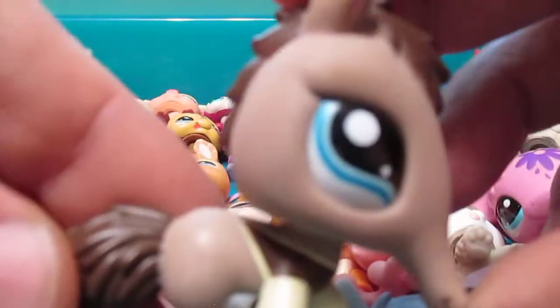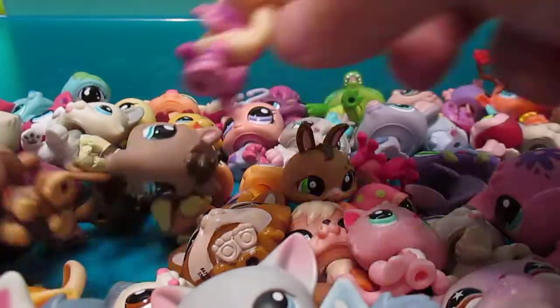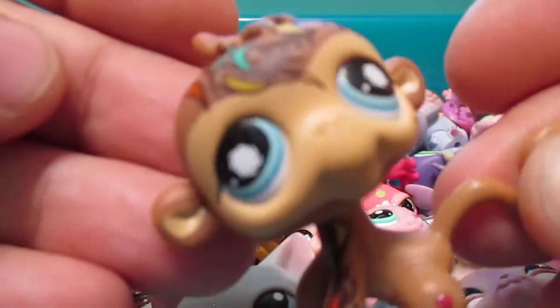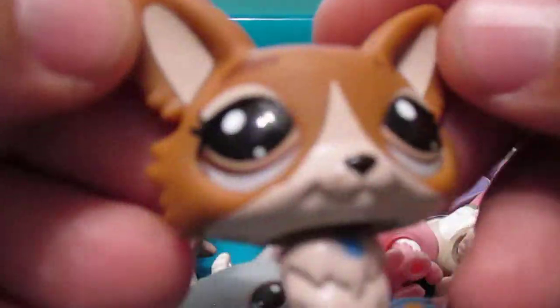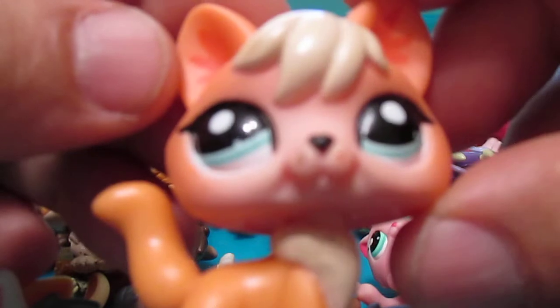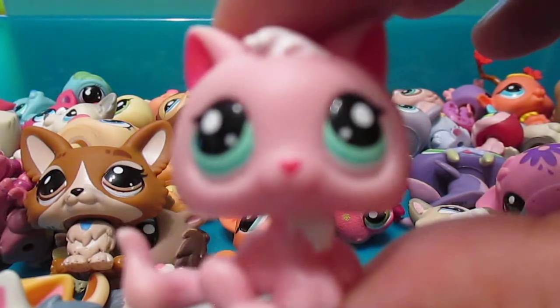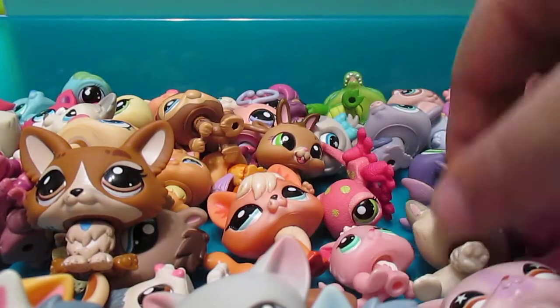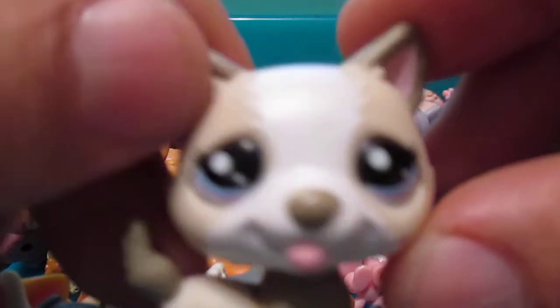We have an anteater here and an ostrich and the postcard monkey. And we have this corgi, this sitting corgi. And wow, another fox. We have four foxes today and all are in perfect condition. You like this little baby kitten? Pink color. And we have this husky. Beautiful designs. I like this whenever they have stripes. Sometimes the German Shepherds have similar designs.